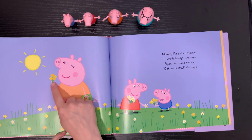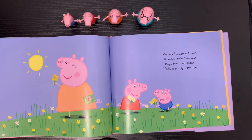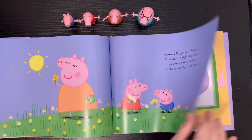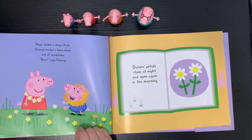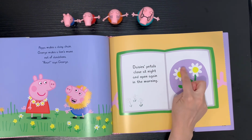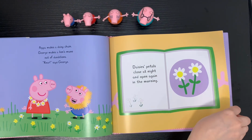Mommy Pig picks a flower. It smells lovely, she says. Peppa sees some daisies. Oh, so pretty, she says. What's your favorite flower? I love iris. Iris is a purple bluish flower and I love it. It's so beautiful. Peppa makes a daisy chain. George makes a lion mane out of dandelions. Roar, says George. Daisy's petals close at night and open again in the morning. That's an interesting fact.